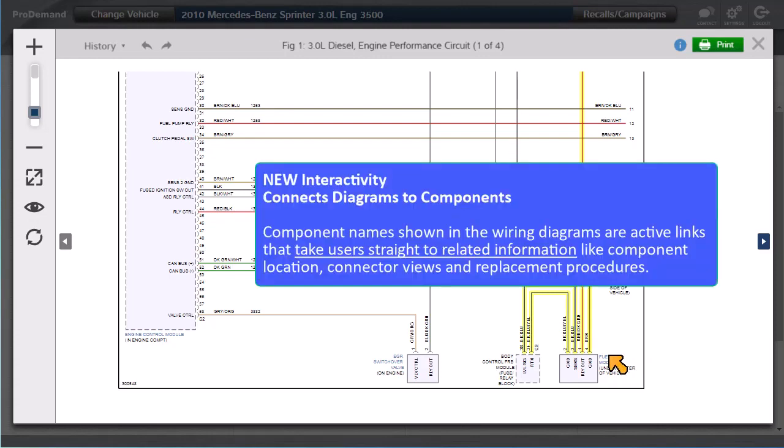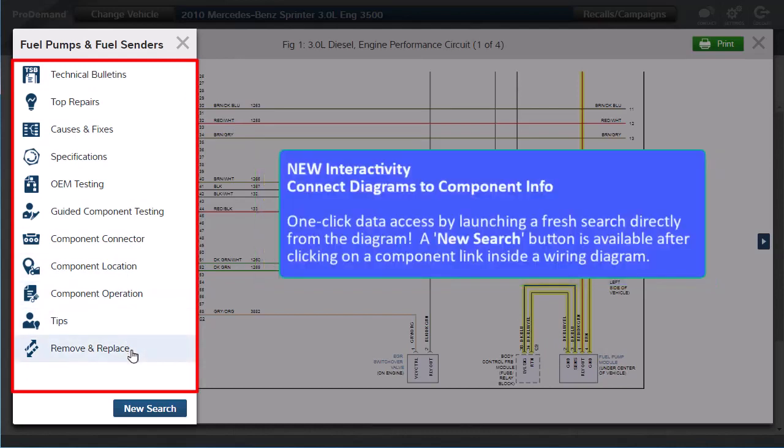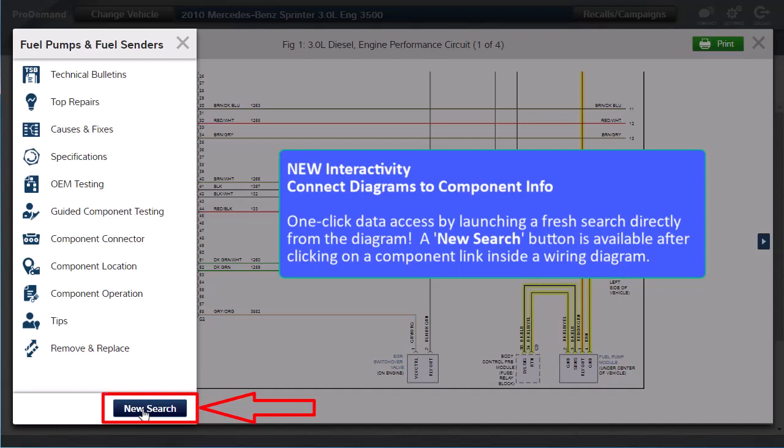Component names shown in the wiring diagrams are also active links that take users straight to related information, like component location, connector views, and replacement procedures. You also have one-click data access by launching a search directly from the wiring diagram. A new search button is available after clicking on a component link inside a wiring diagram.